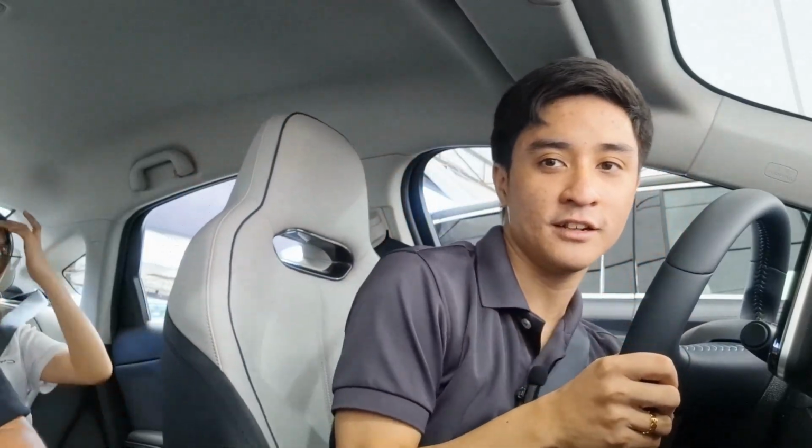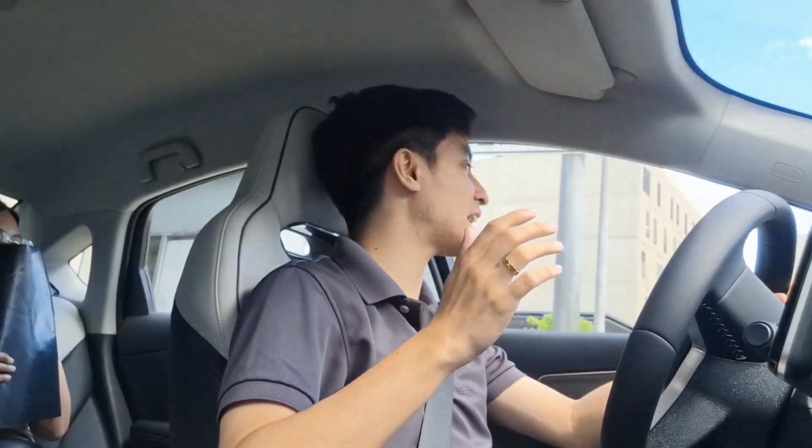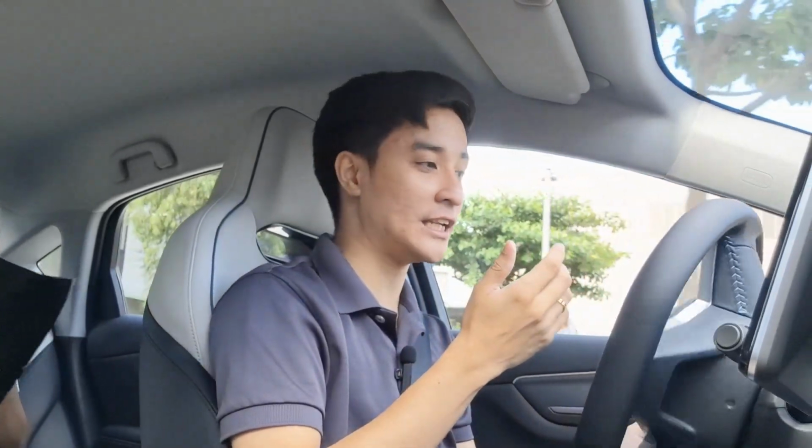So another difference even before we set off, of course, no sunroof. This time the driver's seat gets manually operated adjustments. And first impression drives immediately with this Dynamic base model. Having a smaller battery now, I noticed immediately while I was doing my B-roll, the engine is kicking in a lot more now than usual.